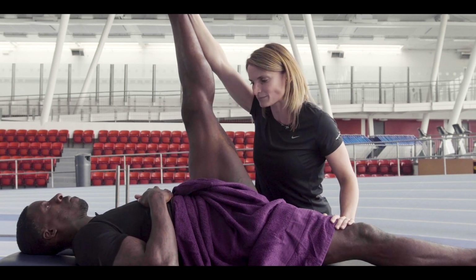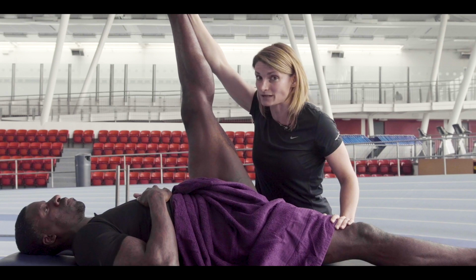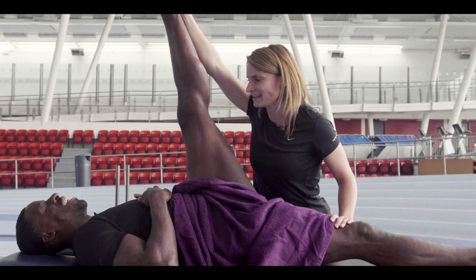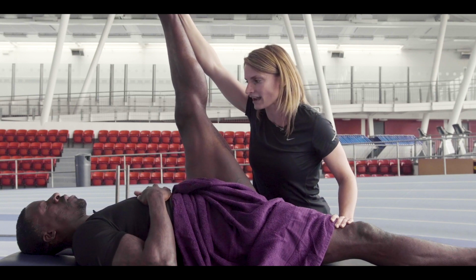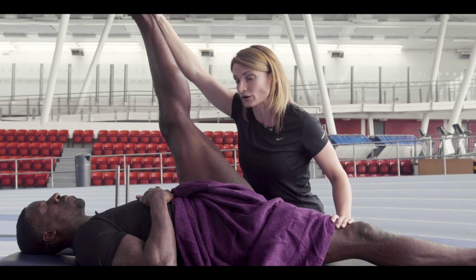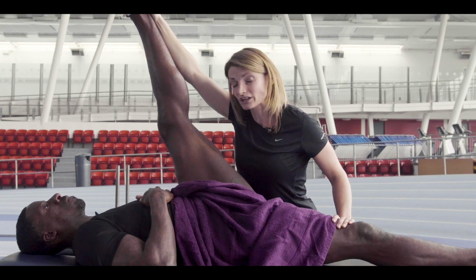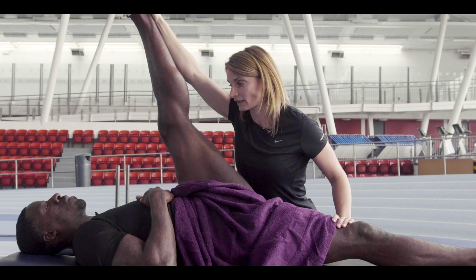That's it. So Dwayne's pushing now. Thankfully, only a 20% contraction, otherwise I might struggle with this. Okay, now Dwayne takes a deep breath in, and as he breathes out, he's going to relax off the stretch, and I go just a little bit further. So you can see I've gone a little bit further with that already. And we're going to keep repeating this process, okay?